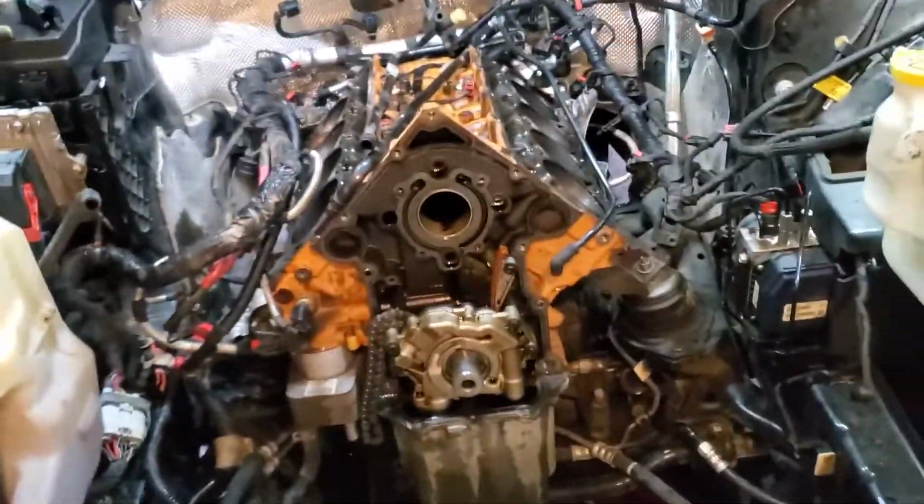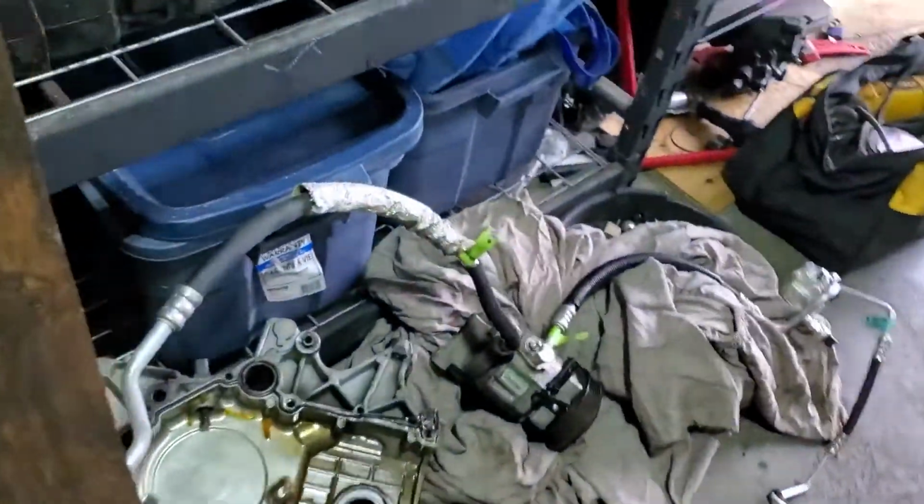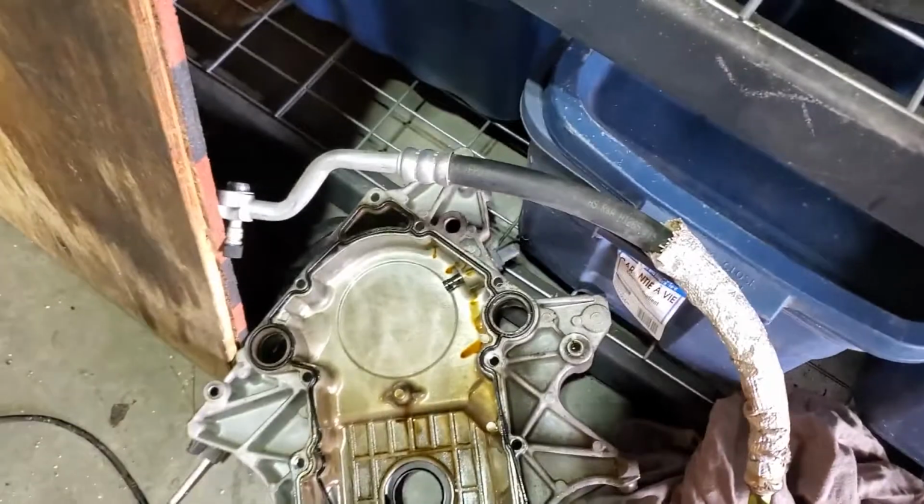Pretty similar to how an LS goes together. Their front cover is massive. It's got some water channels attached to it. AC, all the accessories bolt to the front cover on this HEMI.